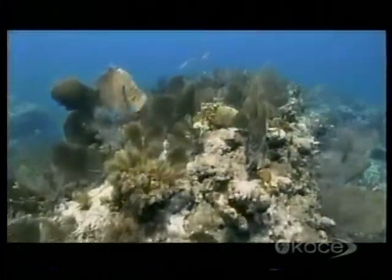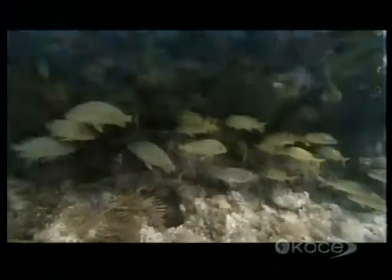The Keys right now are going through a lot of heartache to make sure that sewer systems, wastewater systems are up to a standard that's going to provide clean water for our coral reef ecosystem.